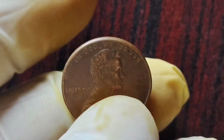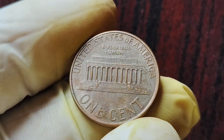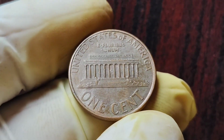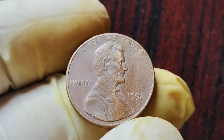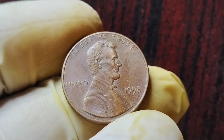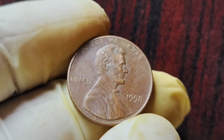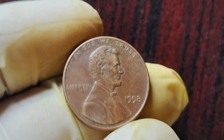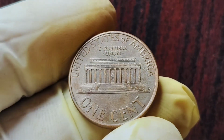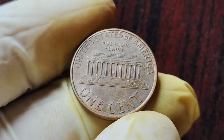Now, you might be wondering how a seemingly insignificant error could turn a humble penny into a multi-million-dollar treasure. Well, the key lies in its scarcity. Only a handful of these error coins were ever produced before the mistake was caught and corrected. This limited supply, combined with the demands of avid collectors, has driven up the value of the 1998 no-mint-mark Lincoln penny to astronomical levels.